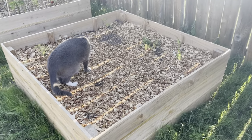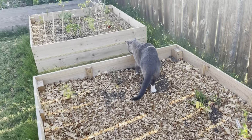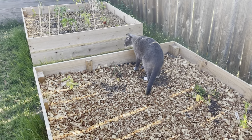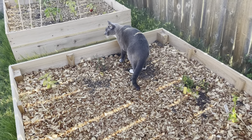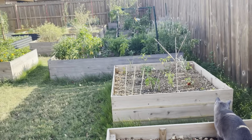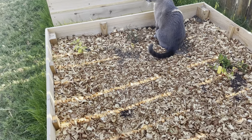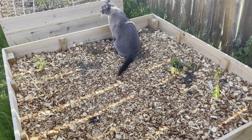I believe these beds are a new addition since our last garden tour. They went in the ground at some point in May, but I really like that they are next to this fence, which gives it the first shade in the garden in the afternoon. It comes in really handy when we have these really hot summers here.